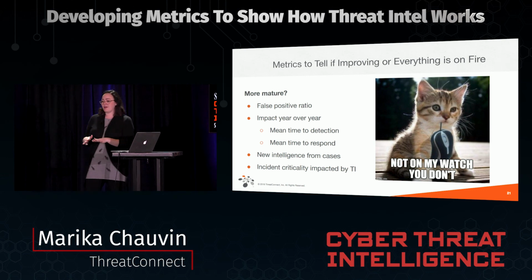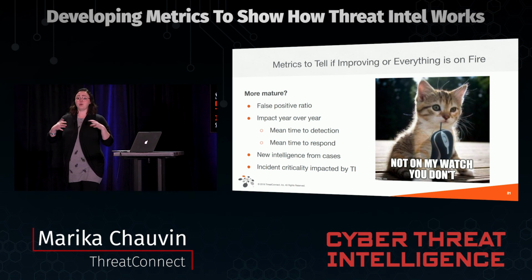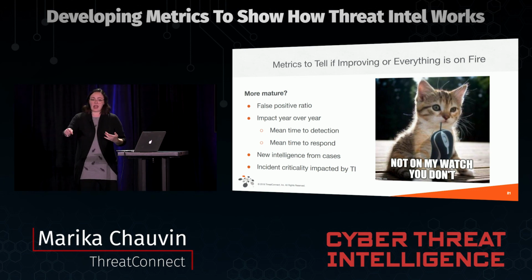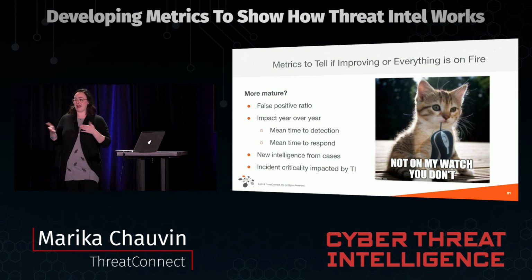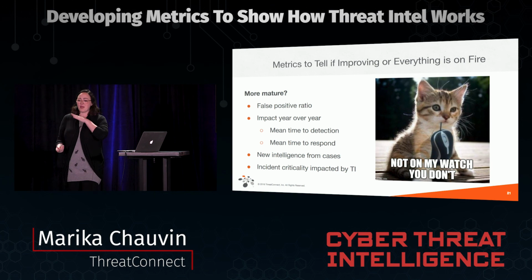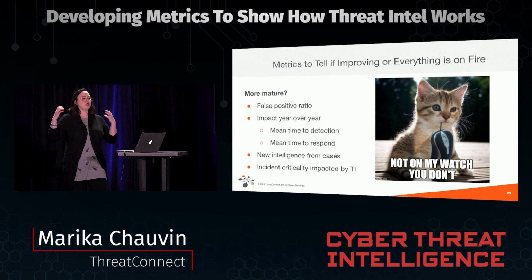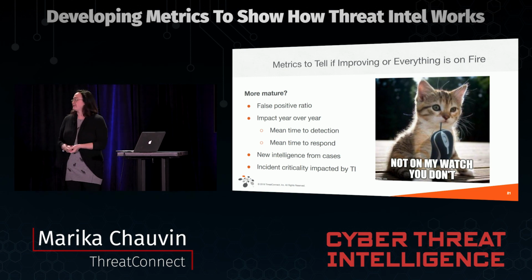Then the last one I'm going to talk about on this slide is the new intelligence from cases. This shows you that you are starting to mature to the level that you're able to actually identify things that are hitting you specifically. As researchers, we often get asked, okay, what is targeting me? I can't tell you specifically what is impacting your organization unless I work there, unless I've been doing the research on the side. This type of intelligence means that you are actually able to deploy indicators and things of that nature to blocks and whatnot, and take action on the information that you're developing in-house.